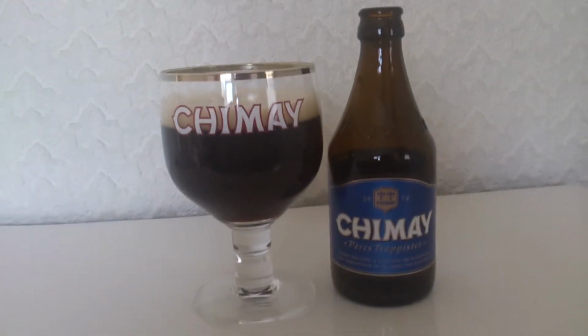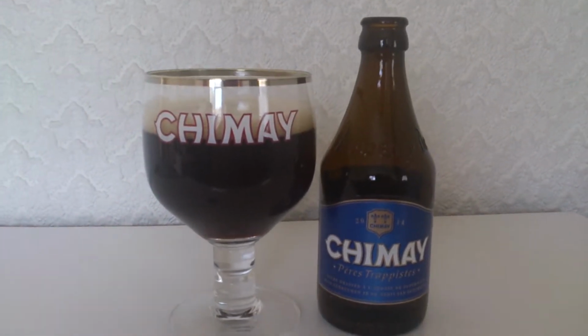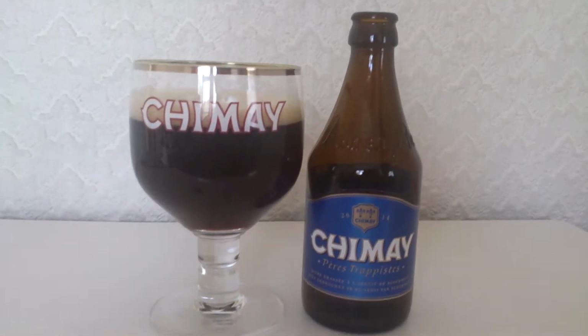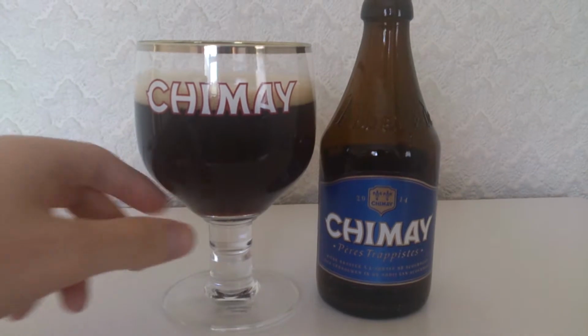Arguably one of my most favourite beers of all time. I've been promising this for a little while, and I finally got hold of it. I've been drinking this beer for many, many years, and I know quite a bit about this beer due to years of drinking the stuff.